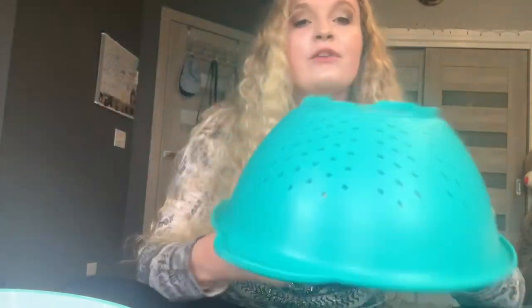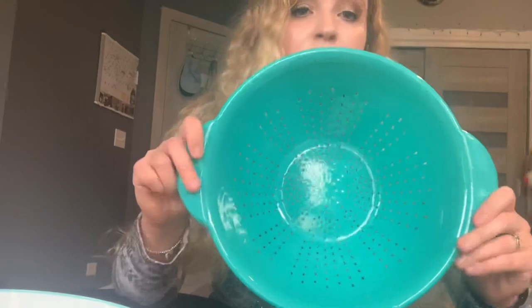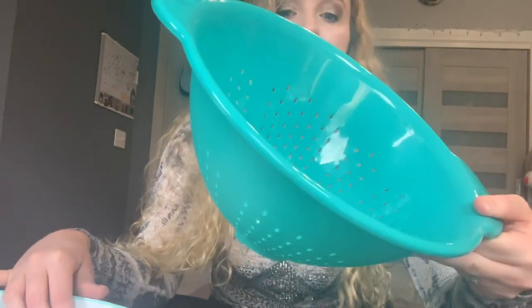This one is from Walmart. I don't remember how much this was. I believe it was somewhere around 2-3 bucks. It's plastic. It looks like it's decent quality though. This is for like pasta or something. I would not use pasta in this one. This one is to drain pasta or something like that. And I love this color, a little teal, turquoise, aquaish, bluish color. I like that. And then, ew, something was in that bowl. Ew, what was that? Okay.